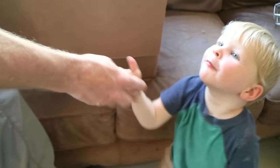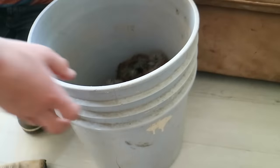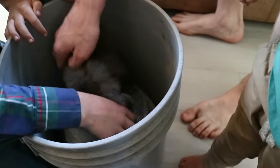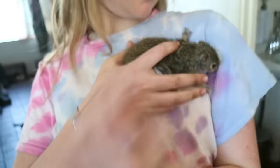Does anybody want to show the people what's in the bucket? It's in the bucket right now. And a baby boy, like that. Yes, we found an orphan squirrel. It's sleeping. Actually, Leo noticed something in our mama dog. Oh, that's right. They moved it. So this little baby was orphaned. Baby squirrel. Yes, baby squirrel.